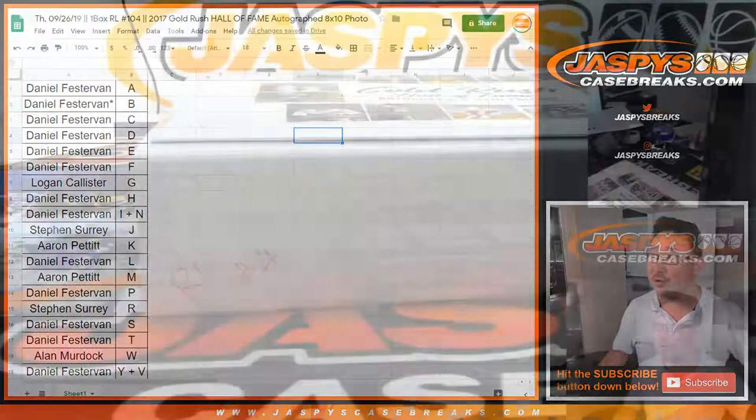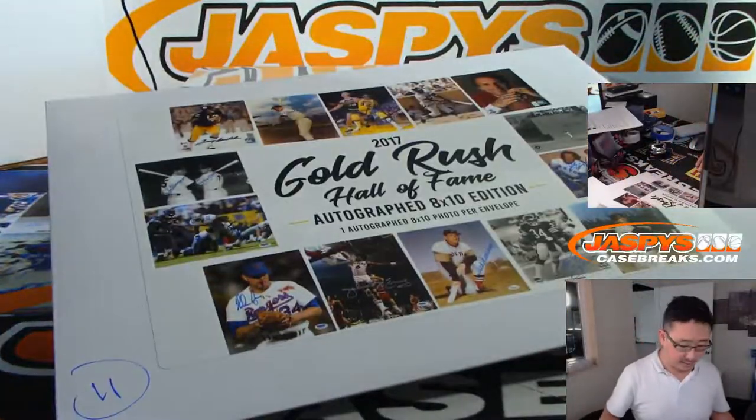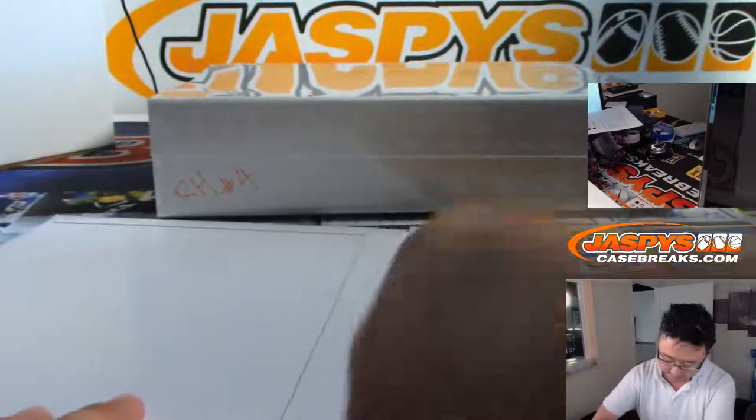All right, trade window closed. Let's do it. There's the random hit break number four right here. And there's the 8x10 right here. First letter of their last name.